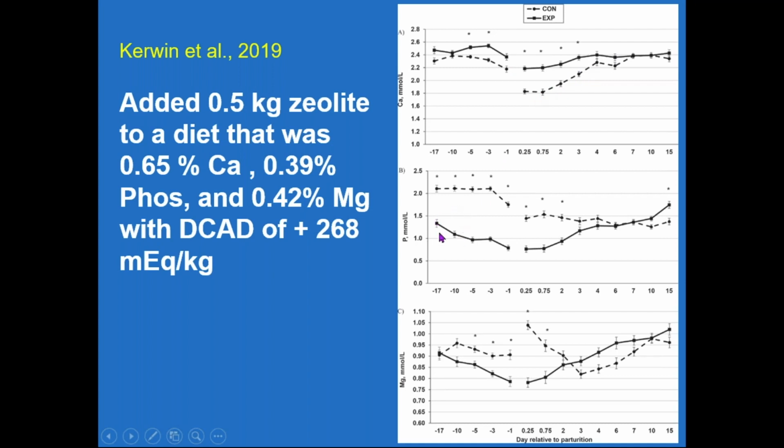You can see a huge difference in blood phosphorus concentrations. Zeolite seems to bind the phosphorus, preventing it from being absorbed as well. Maybe this is a good thing in terms of lowering blood phosphorus concentration. I don't know that anybody's examined that yet. It also binds magnesium, and this is bringing magnesium down to very low levels. But I can tell you from the reports that there seems to be no major issues caused by this. The animals, when this works, the animals will recover nicely.